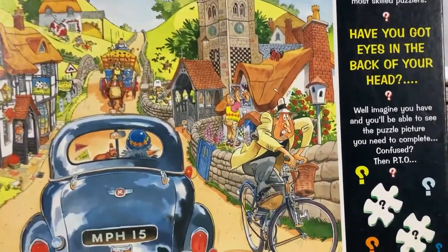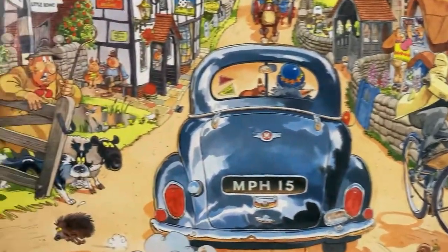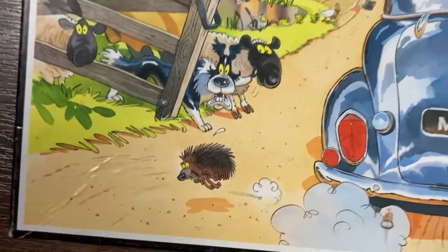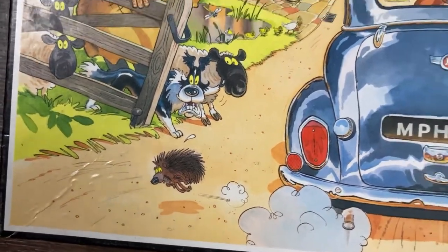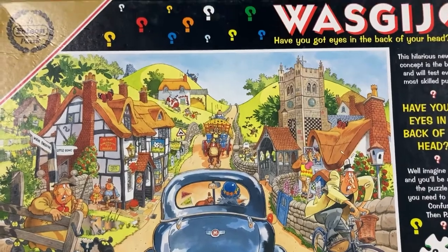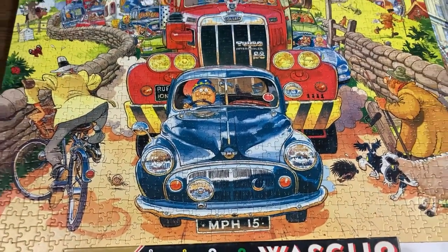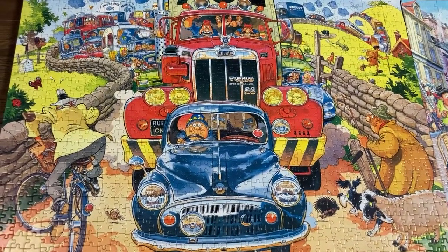And obviously you've got this worried looking wobbly cyclist and an equally worried looking shepherd. And a hedgehog who is hightailing it out of there as fast as his wee legs can carry him. So that's the picture on the box. And that is the solution to the final puzzle.